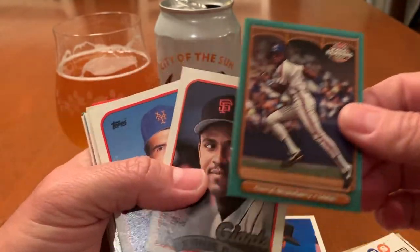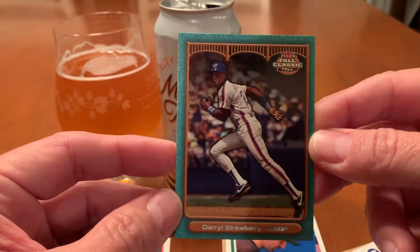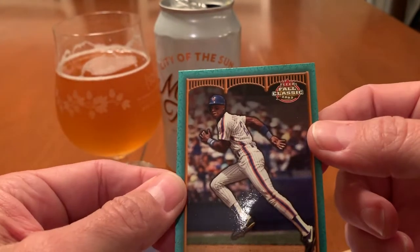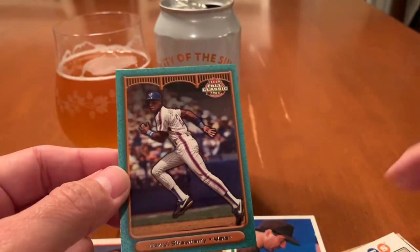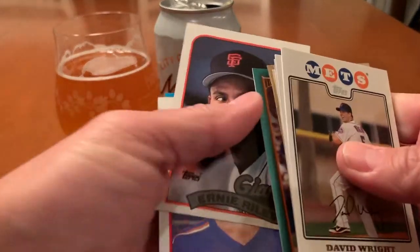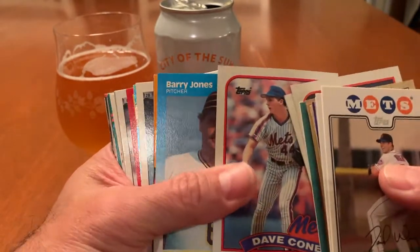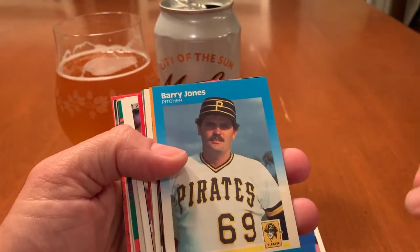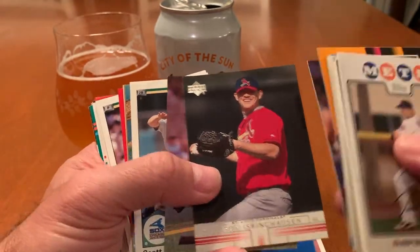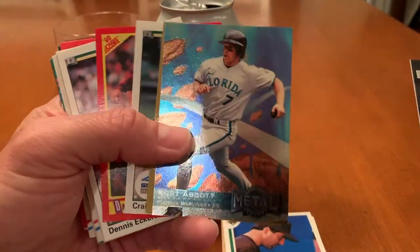This was worth it. So this is a Fleer Fall Classic, and it's Darryl Strawberry for the Mets. I wouldn't call it oddball, it's a 2003 card, but it's a decent card. It's one that I did not have, so that'll go to my Mets PC. So then we got an Ernie Riles, Rick Aguilera Mets, we got David Cone Mets, so lots of Mets in this box, which also is great. There's an 88 Donruss. There's a Fleer Ultra for 92. There's a Fleer Metal. Those are always cool.